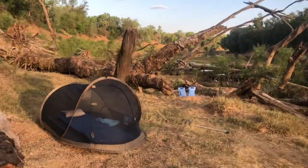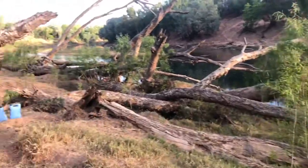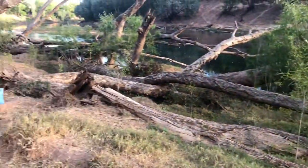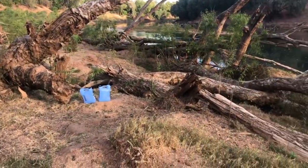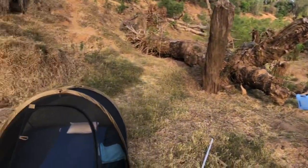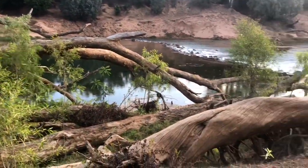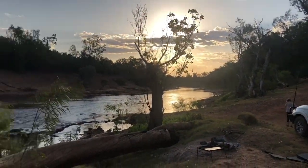And what I'm going to do is, I'm taking into account that there's loads of logs providing natural barricades from the river anyway. It's very hard for anything to get in and out of the river here, as you can see. I'll add to that and put some more objects and water tanks and chairs and a whole number of artificial barriers in place, so at the very least I'll hear something coming. And to be honest, I'm pretty well protected here anyway. It'll be very difficult for anything to get in or out. So there you have it.